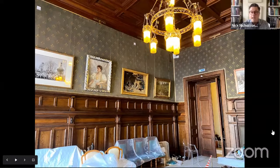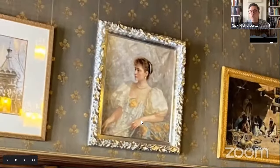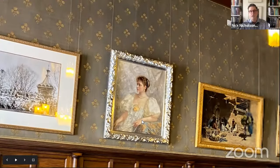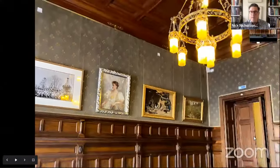So you can see right now in the center of this picture, the beautiful portrait by the artist Müller Norden of Empress Alexandra Feodorovna, which was one of Nicholas's favorites and which was done right after their marriage. It's a beautiful portrait. It's been in storage at Pavlovsk for many years. It's now been cleaned and its frame has been recreated and it's back on the walls at the Alexander Palace. Next image.